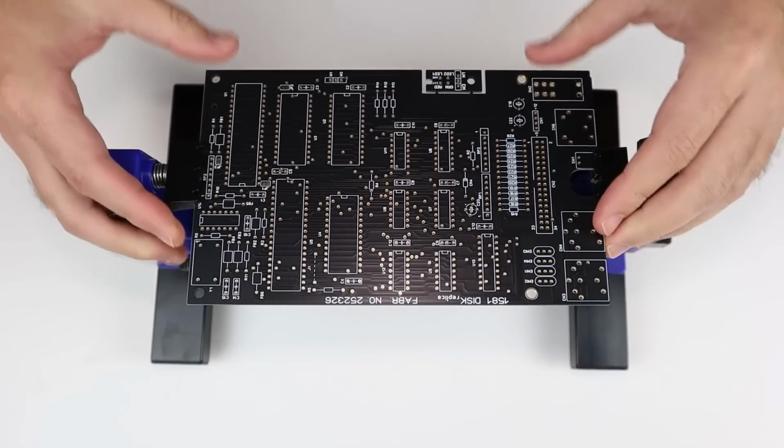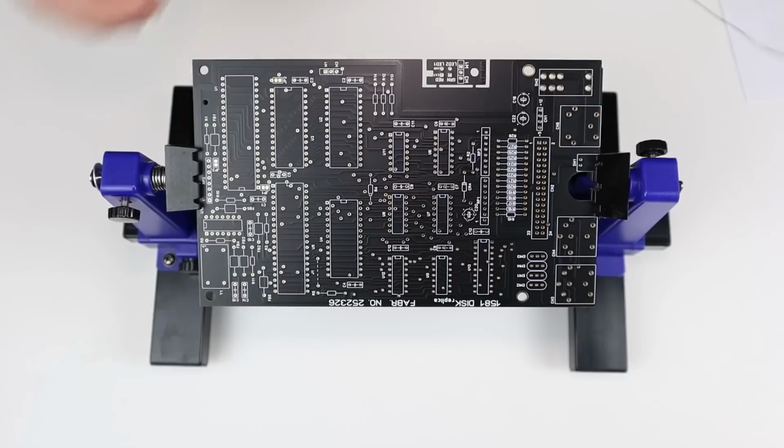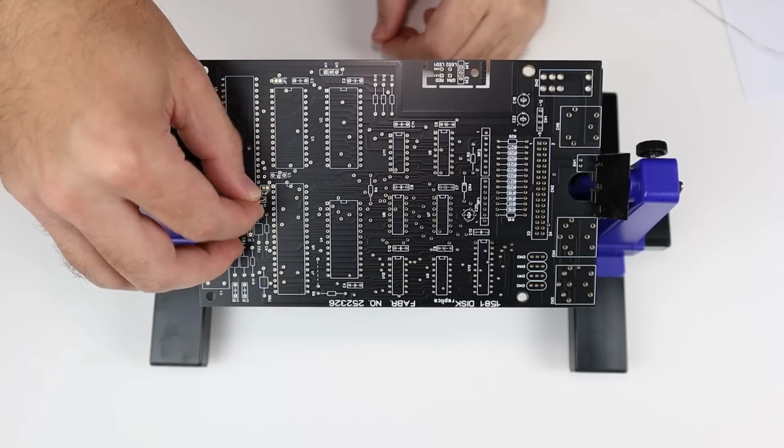With all the necessary parts accounted for, it's time to get this build started. This will definitely be the most complicated project I've attempted so far. So, here goes nothing.